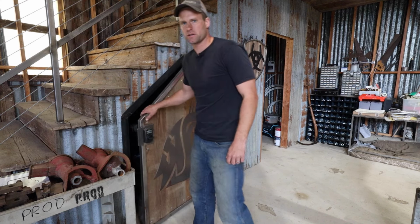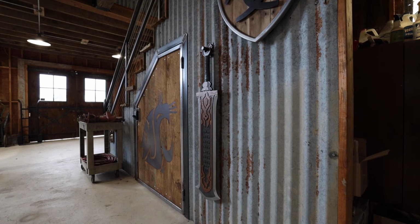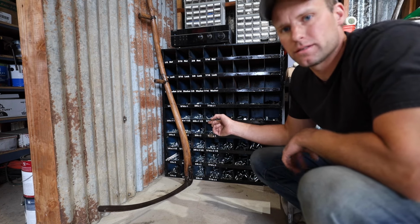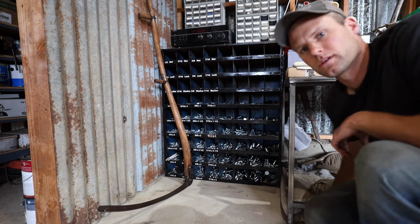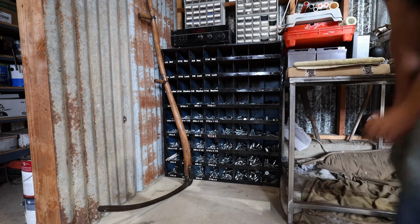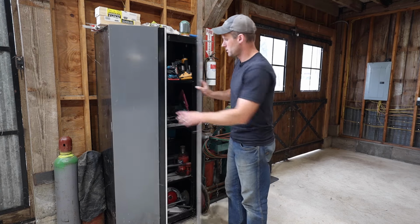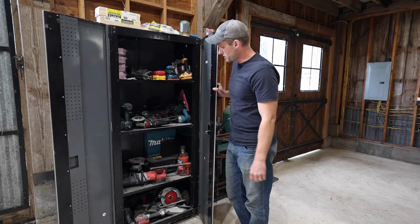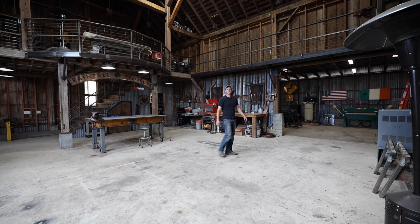Keep my welders under here on the short part of the stairs. Got a MIG welder, TIG welder, and also a handheld plasma cutter that I don't use too often anymore now that I have the CNC table. Got my bolt bin, and this is my defense for the barn in case zombies attack. And this is Drake's bed. He sleeps right here when I'm working. I've got my oxyacetylene cart, and then in here, a bunch of grinders, batteries, other tools. And in the back of the barn is my CNC plasma cutting area.